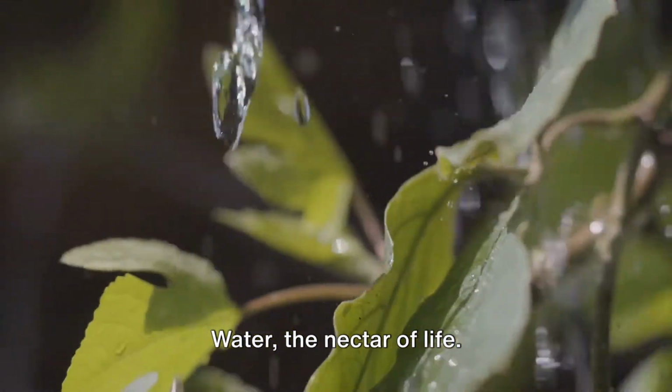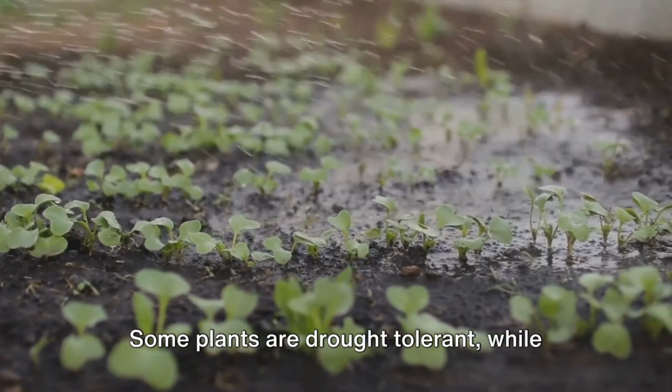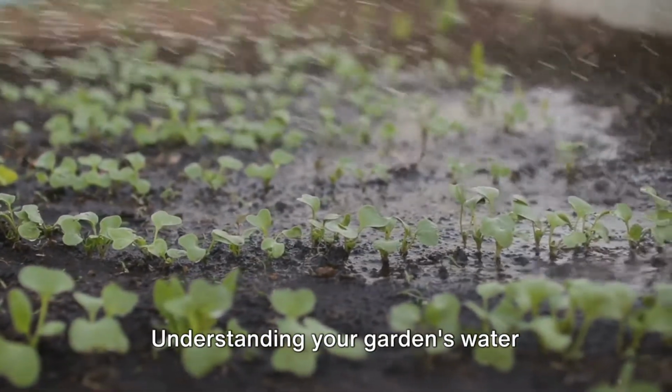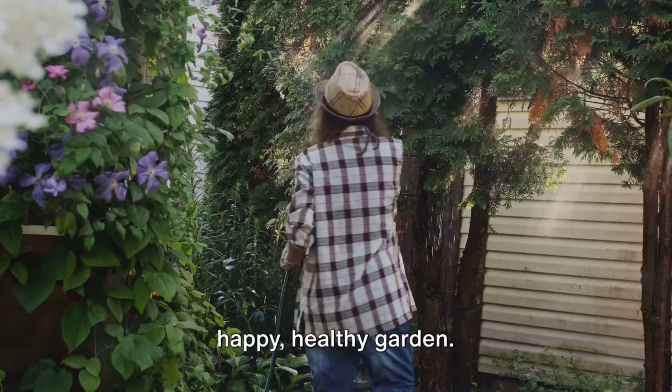Water, the nectar of life. All plants need water, but not all plants need the same amount. Some plants are drought tolerant, while others need a consistent supply of moisture. Understanding your garden's water requirements is crucial to maintaining a happy, healthy garden.